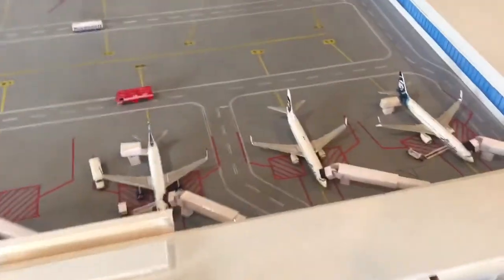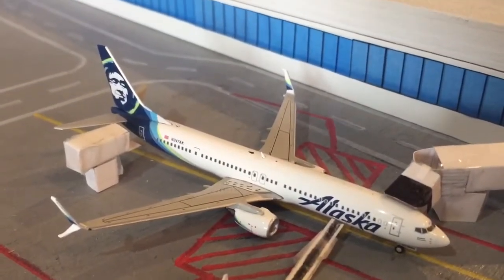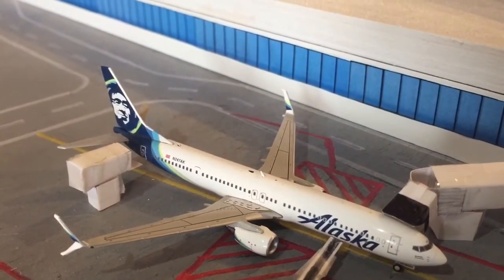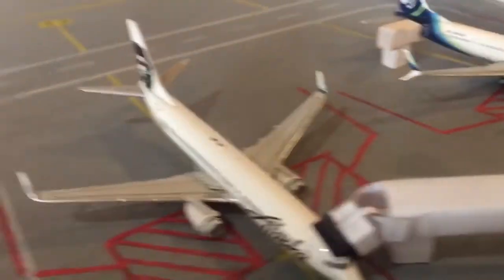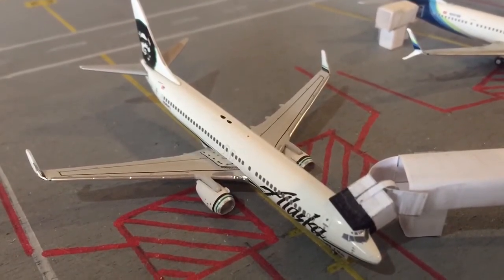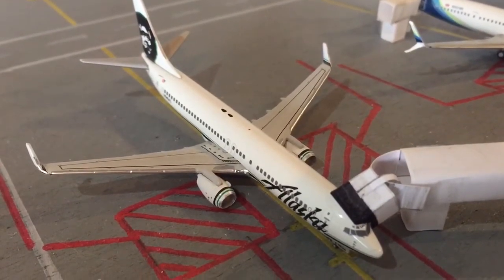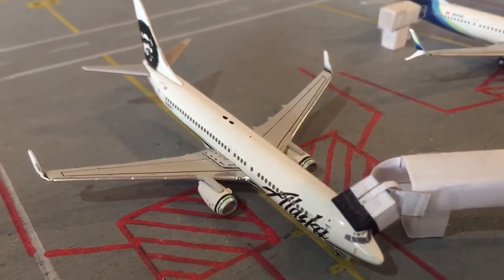Now to the other Alaskas on the inner side of the C concourse, the 737-900ER in the regular livery, which is heading out to New York JFK, and it just arrived in from Honolulu. And we have an old livery 737-800, and it is heading to Boston, and it came in from Newark.